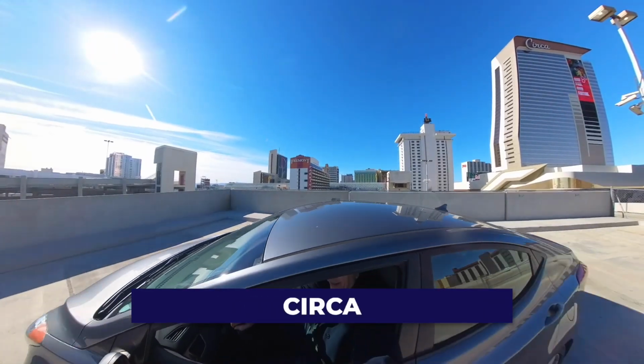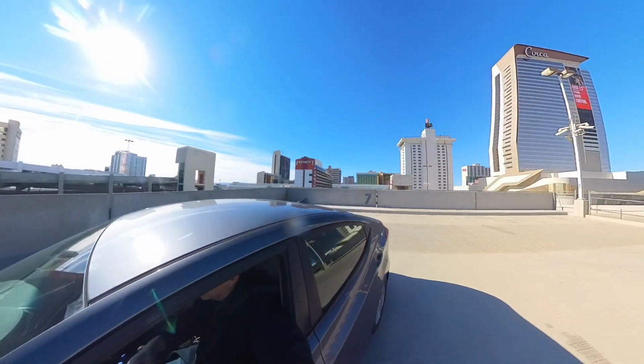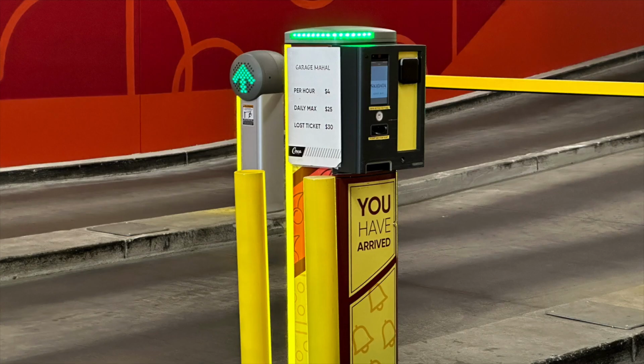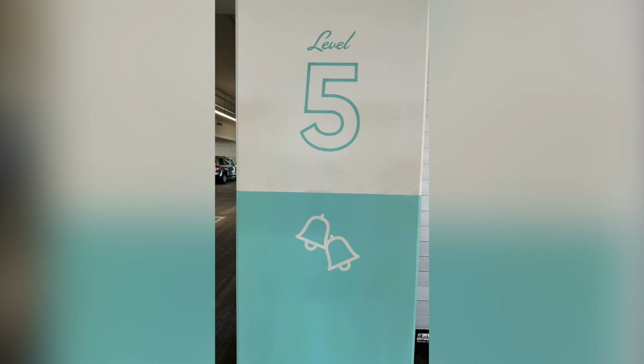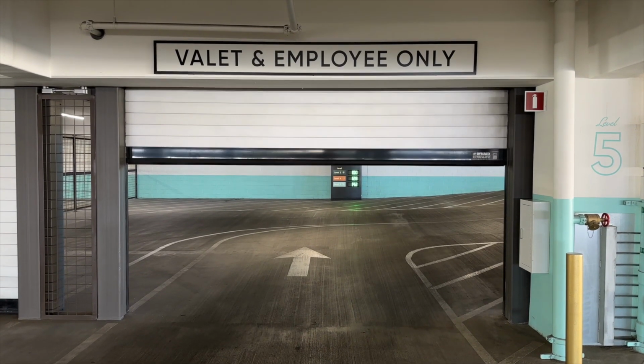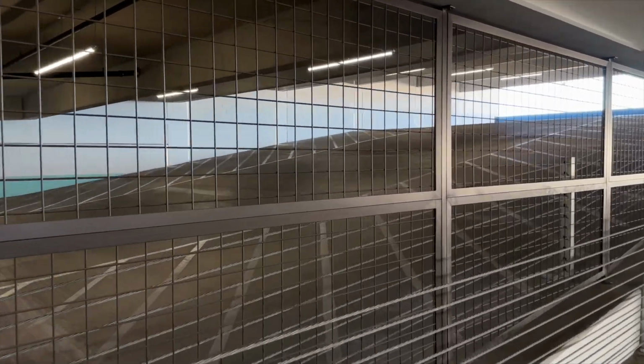Ditto for the view downtown from the new Circa, which offers parking in the Garage Mahal, a self-described fancier, better lit experience than most Vegas garages. But look what happens when you try to get to the top. Arg!